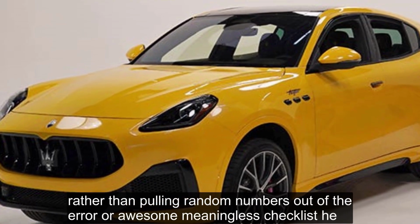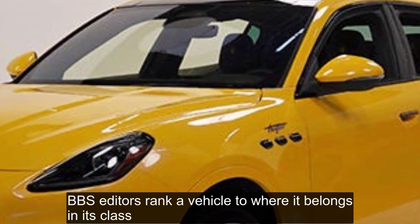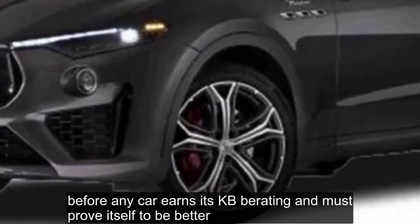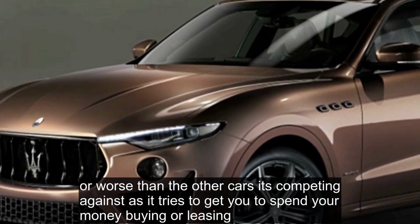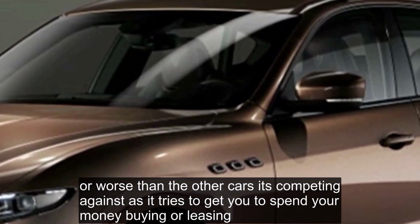Rather than pulling random numbers out of the air or off some meaningless checklist, KBB's editors rank a vehicle to where it belongs in its class. Before any car earns its KBB rating, it must prove itself to be better, or worse, than the other cars it's competing against as it tries to get you to spend your money buying or leasing.